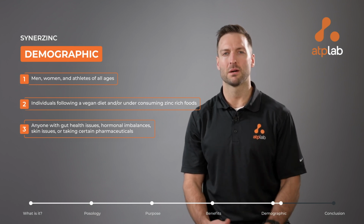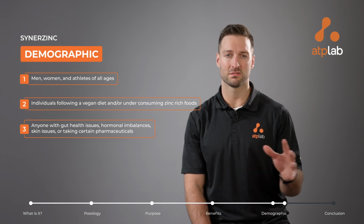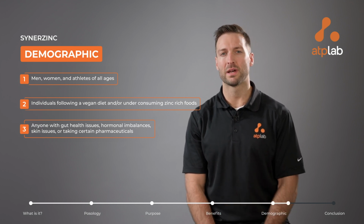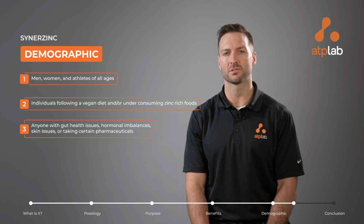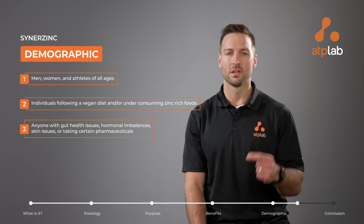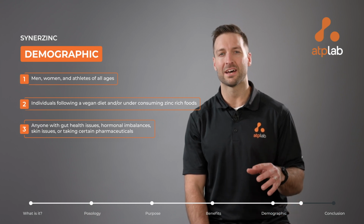That being said, there are a couple of groups of people who can benefit from Synerzinc even more compared to other people. This includes men, especially men over the age of roughly 45 to 50, because around this time we start to see some dips in testosterone and libido, and supplementation with zinc can help this. Young men can also benefit, especially athletes.